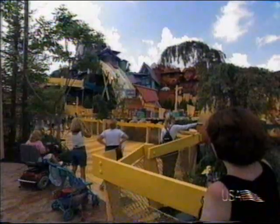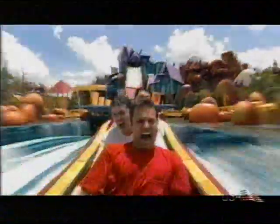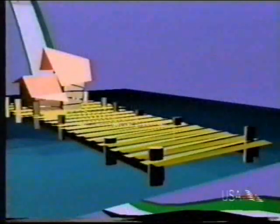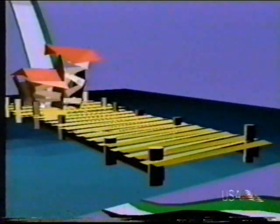I think the guests, when they take that final plunge, will be screaming at the top of their lungs and hanging on for dear life. One of the neat things about Dudley Do-Right is it's fun watching from the side as it is actually riding the ride. When the boat comes down, we fall 75 feet down, and this shack explodes into several different pieces and falls back into itself.